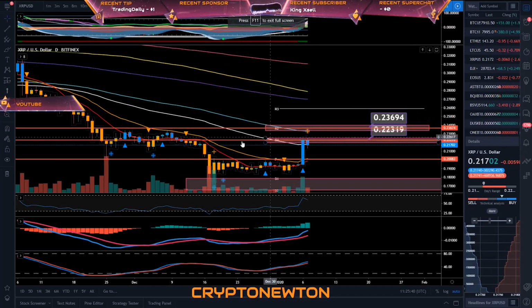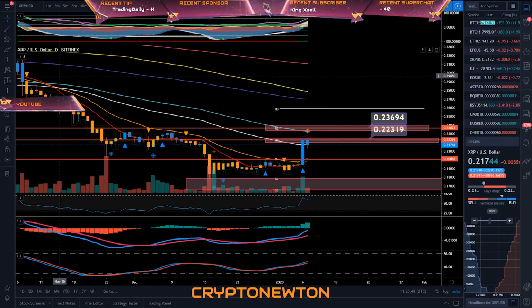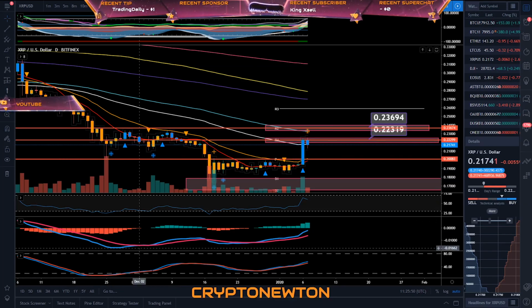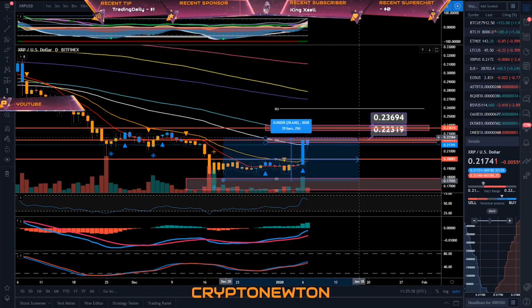As I said, we've had a very nice move up from right here. We had a 15% move up so far, very, very nice, from down here where we had some orders laddered. If you guys have been following the channel for XRP, and if you've been in our group, you would know that we had some orders laddered down here at 17 cents. That's a 28% move so far.